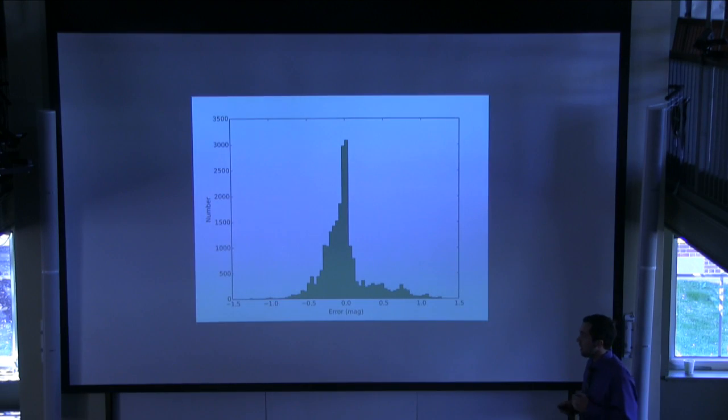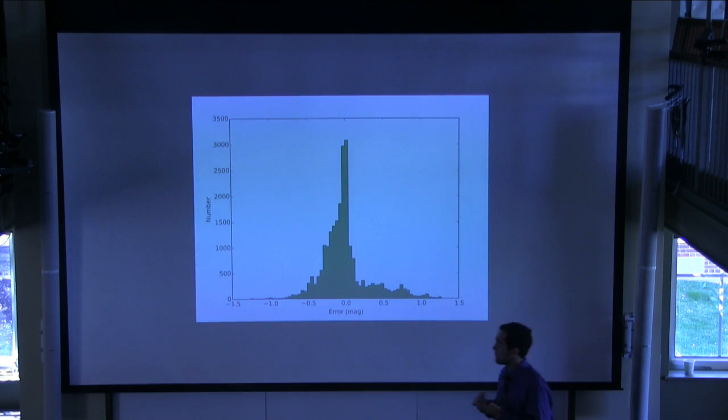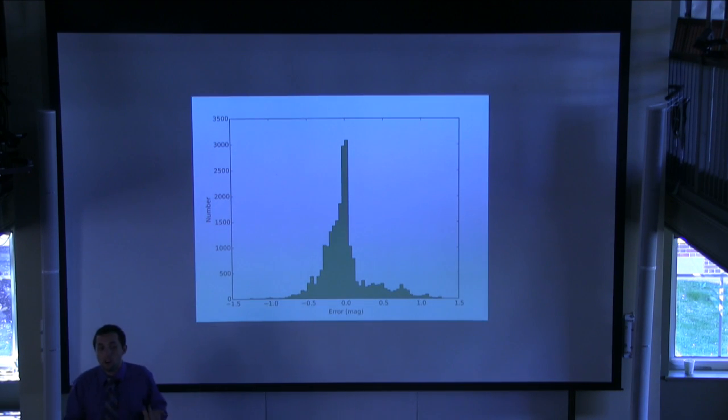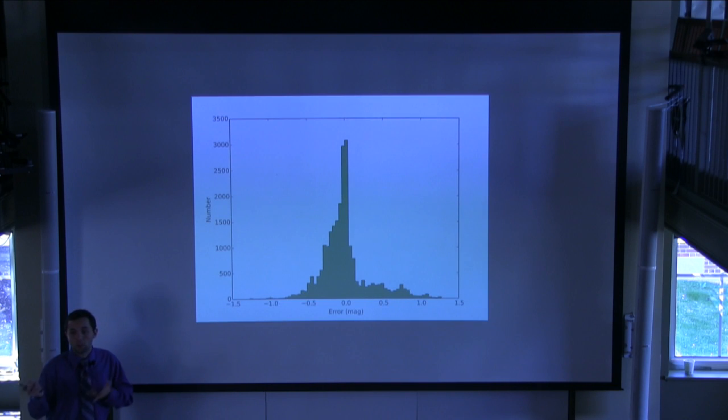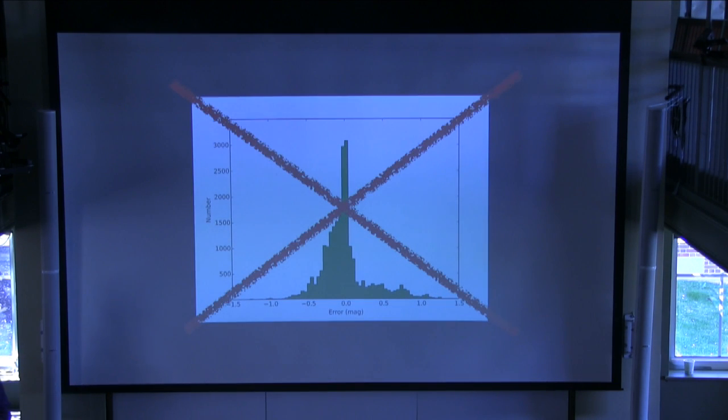So I show here the residuals for this model on a particular night. You can see the scatter here is big. We have multiple peaks indicating that the atmosphere on that individual night was changing significantly. And so while this data may be useful for relative photometry because you're looking through the same patch of atmosphere, nights that look like this are not photometric nights. And so we take nights like this and we throw them away.